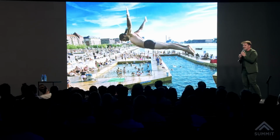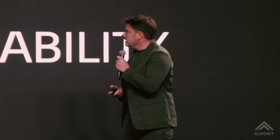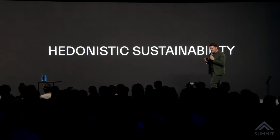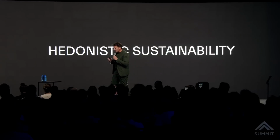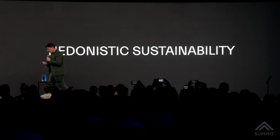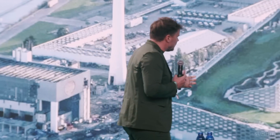It dawned on me that a clean port is not only nice for the fish, it's also amazing for the people that live in the city. And we thought maybe this is a bigger idea. And we called it hedonistic sustainability. The idea that the sustainable city or the sustainable building is not only better for the environment, but it can also be much more enjoyable for people inhabiting it. And over the last two decades, we've been pursuing this idea of hedonistic sustainability.